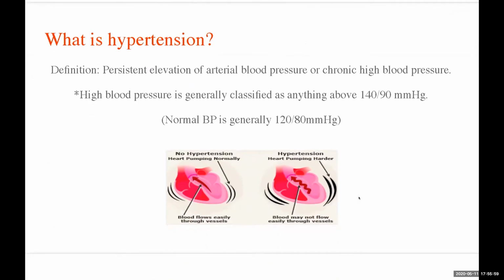So what is hypertension? Hypertension is pretty much persistent elevated blood pressure. We all know that a normal blood pressure is generally 120 over 80. So hypertension would be classified as anything above 140 over 90, and that's every single day.